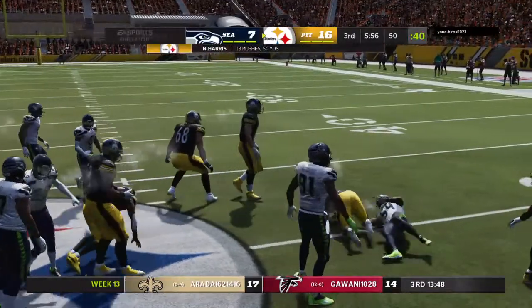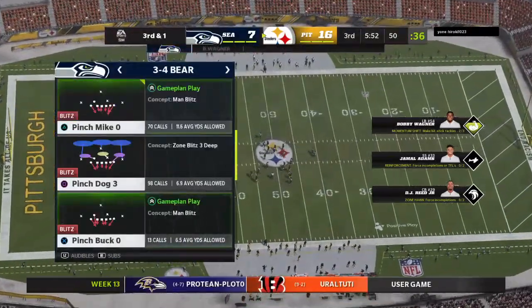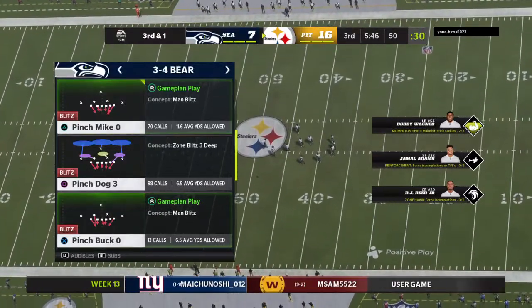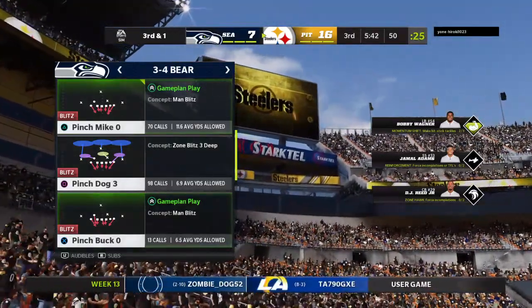And he'll be brought down right at midfield after a gain of only a couple. The good run on first down followed up by a not-so-good run on second down. Now let's find out if they're going to stick with the run here on third down. A lot of people would love to see some play action here. I say go with your best running play over your best blocker.